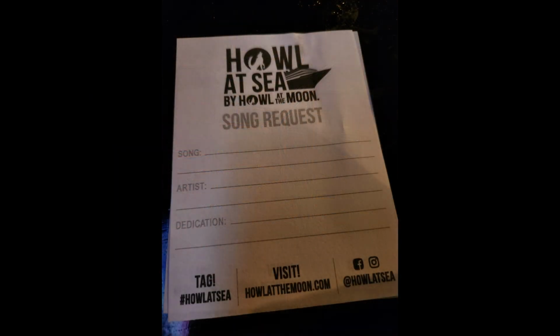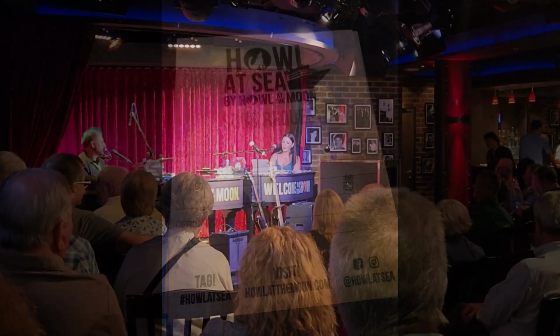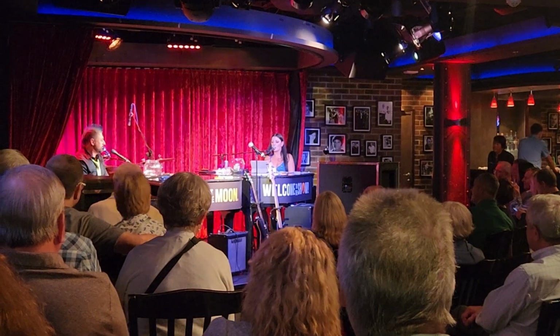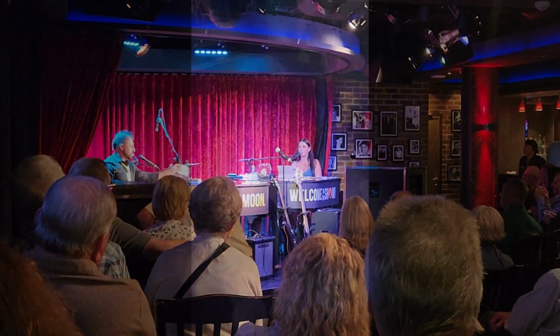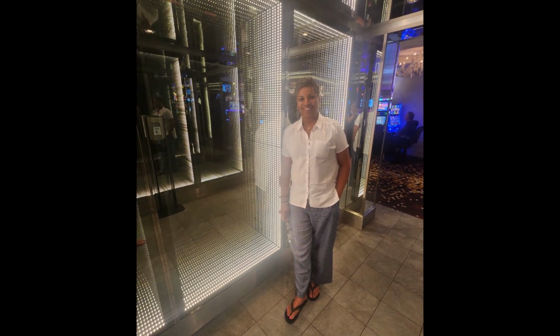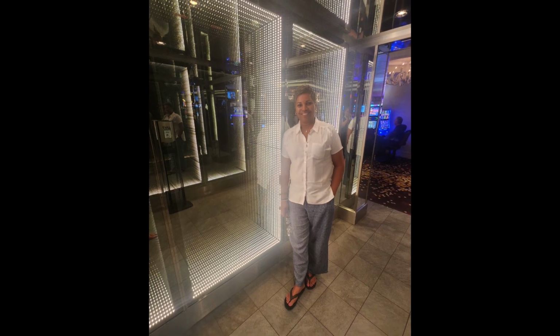Late-night entertainment includes Howl at the Moon dueling pianos. The musicians were very talented and were able to engage the audience by singing familiar songs as requested by someone in the crowd. Dancing to live music is also an option at the atrium, which seemed to shut down around 11 p.m., but there is more music and more opportunity for dancing at the Bliss Lounge as the DJ plays music long after 11 p.m.